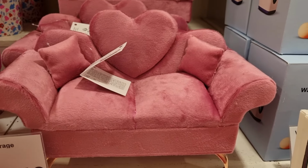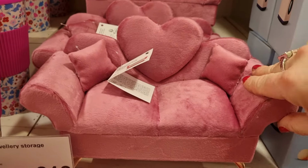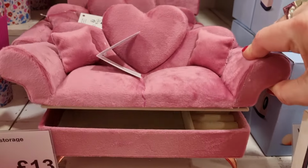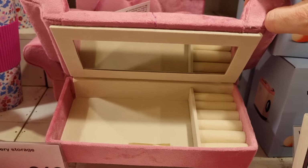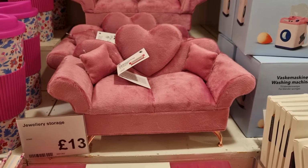I don't think this is specifically Valentine's, but I love this. It's a little sofa. It's soft like velour, and it's for storage. How lovely is that for your dressing table? That is so sweet. You can put your little rings. I'm tempted to get that. £13. Really sweet.